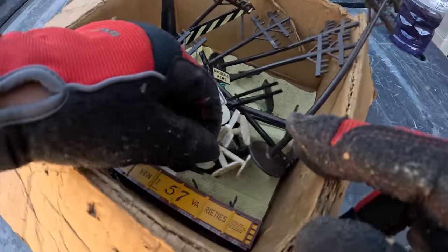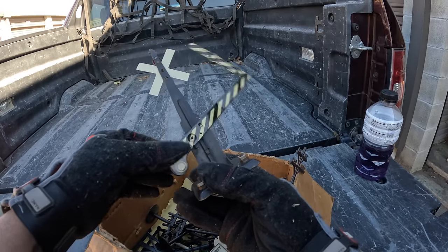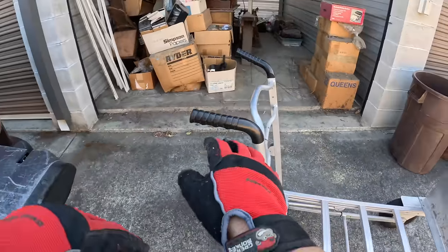Okay, and then look at all this. Oh, look at this one. This one's powered. That's cool. All right, that's nice. Right there. There might be a little value there. I don't know. Let's hope.